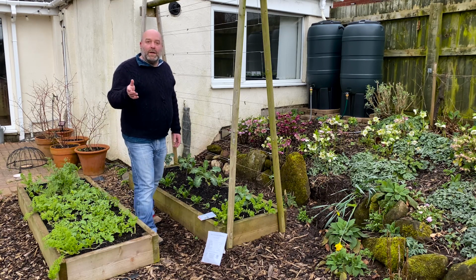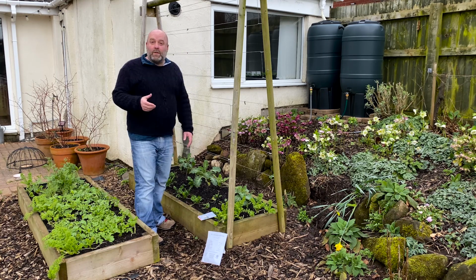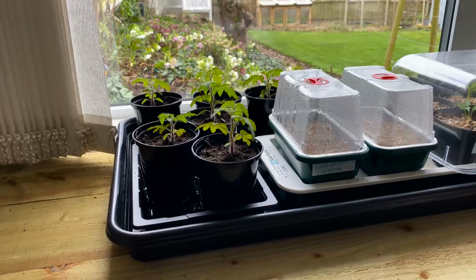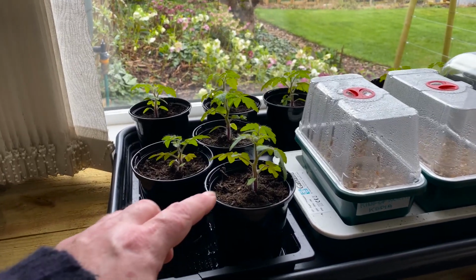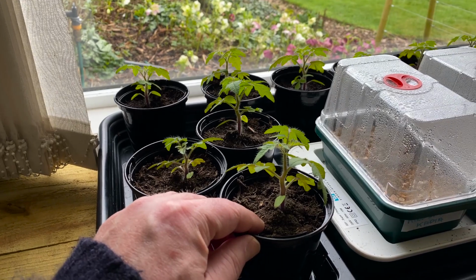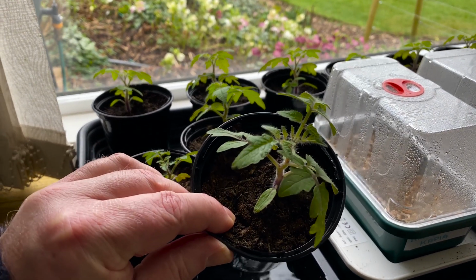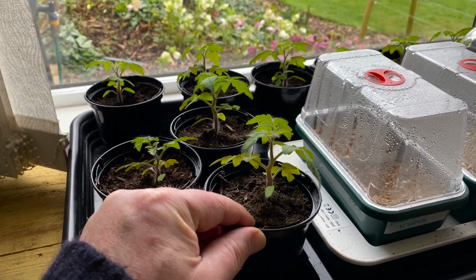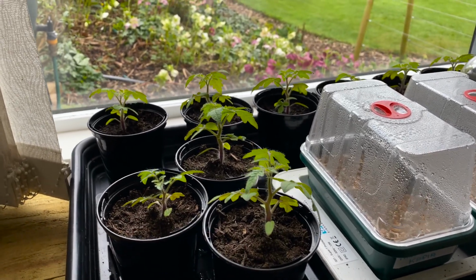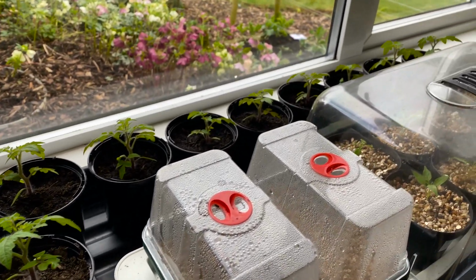So while I'm here, I'm just going to show you how much those house dwarf tomatoes have grown in the last 2 weeks. These are the house dwarf that I potted on 2 weeks ago in the last video. They've grown so much in the last 2 weeks, and they are just doing it under whatever sunlight we've had, which has not been much. And they're all doing really well.